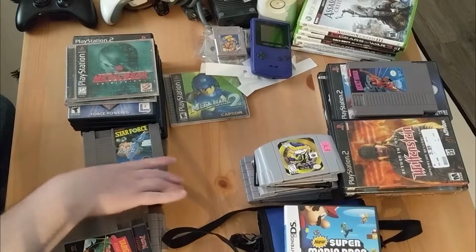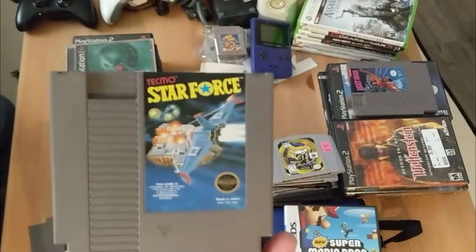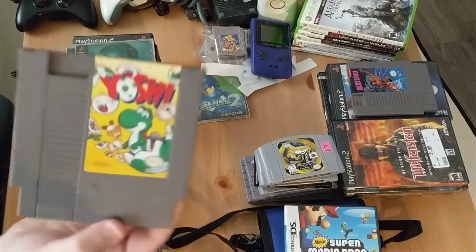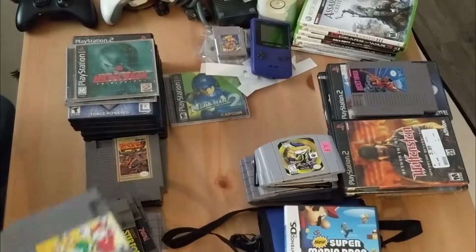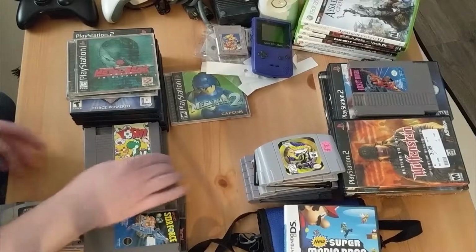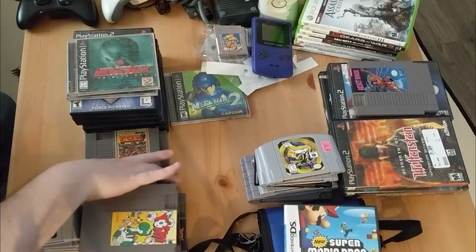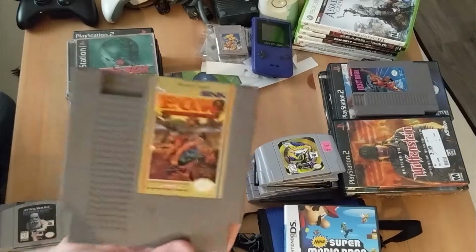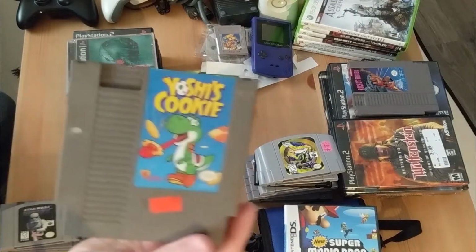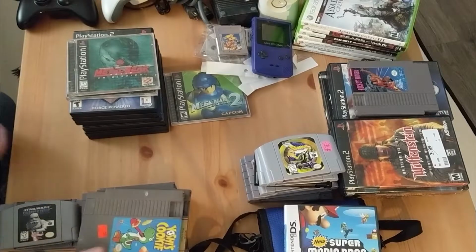My NES collection is really growing very fast. I'm finding quite a bit for some reason. Tecmo Star Force. Yoshi. Yep. Mission failed. We'll get them next time. Yoshi. There. POW, Prisoners of War. And Yoshi's Cookie. One of the better ones in there. Yeah, he did actually have $5 labeled on that.